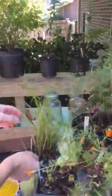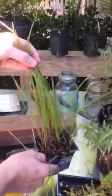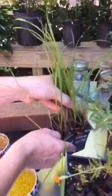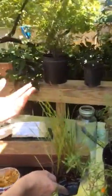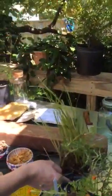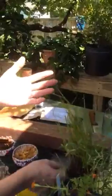Right here I also have a new product that I found. This is a vanilla grass. This is going to go in one of our fall soaps, the vanilla grass soap. You've heard of lemongrass. Well, this smells like vanilla bean. When I go like this and smell my hand, it smells like vanilla.